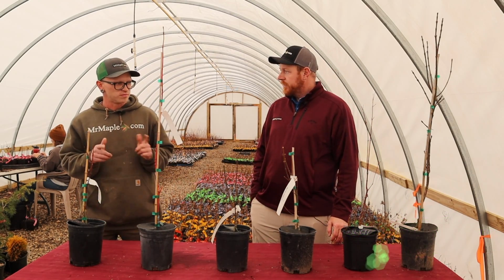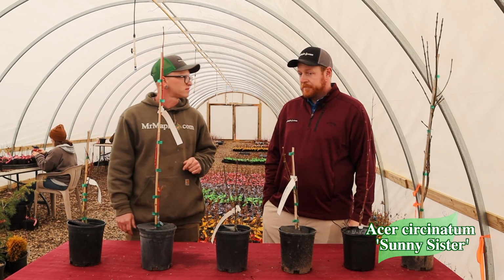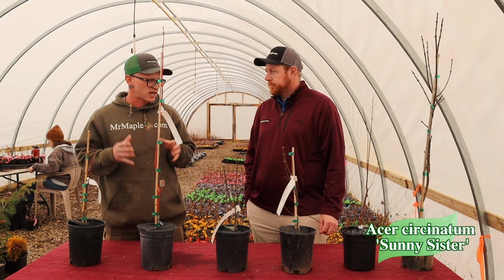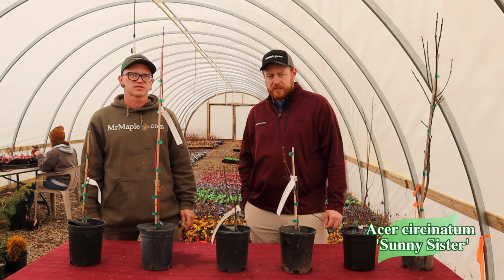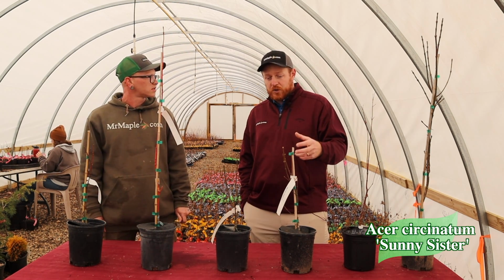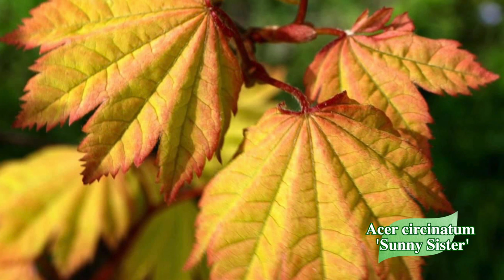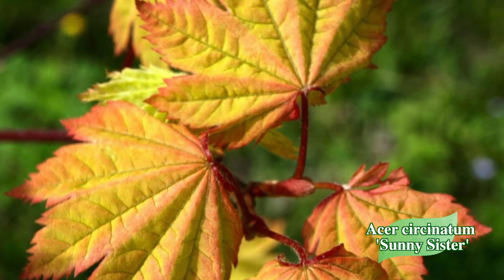All right, so moving right along, up next we got Acer circinatum Sunny Sister. Yeah, and that one gives you some good apricot colors. Yes, I was about to say that's probably my favorite thing about this one is those apricots, because you don't really see a lot of the apricot colors, and this one does really good ones. And then when it leaves out in the spring, it gives you that color, then it fades to yellow-green, then to a green. I mean, those apricot colors that keep coming across this plant, really unusual. Another selection by Talon Buchholz. He's up there in the Pacific Northwest, so it makes sense that he'd find some really cool plants in the Pacific Northwest.